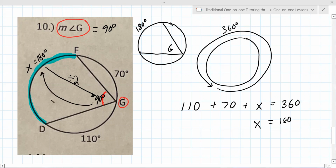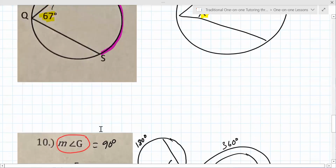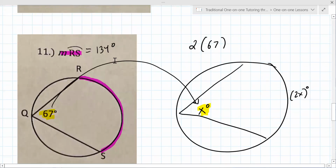Multiplication, by 2. How do you go from 180 to 90? Division, by 2. So if you're given the arc, you divide by 2. If you're given the angle, you multiply by 2. Let's see if that works in another problem here. Let's look at number 11. If the arc is 134 degrees, how do you get the angle?